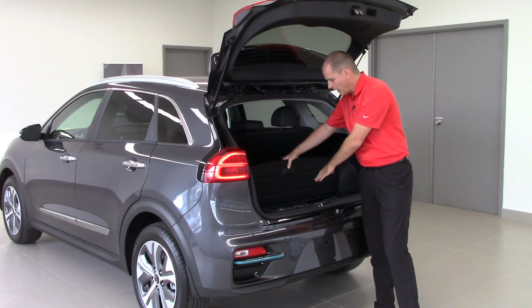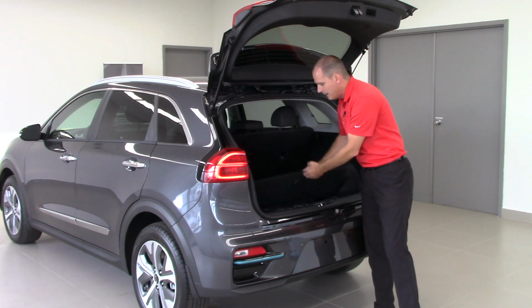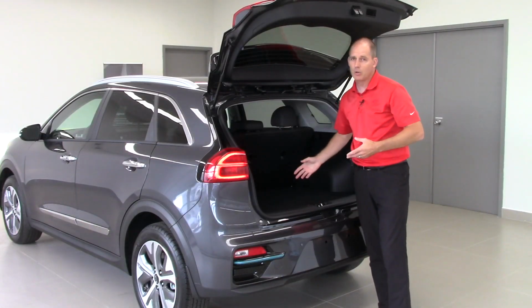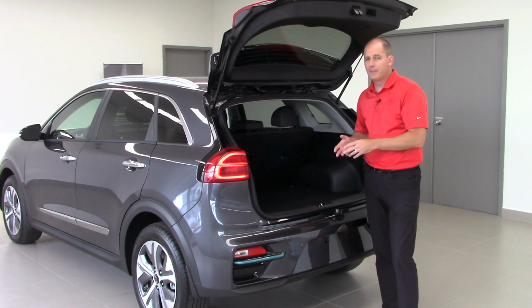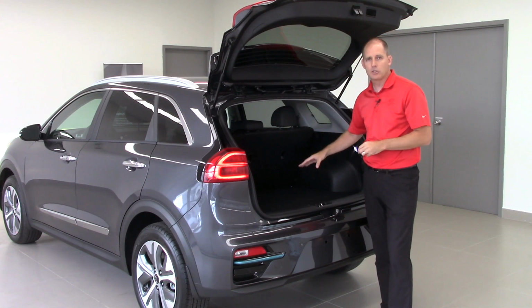And right now I've got the cargo cover, which is a blind style cover that covers across the top here. It fits underneath the floor. Lift that again and you have even more underfloor storage. So a lot of eco cars, and actually frankly a lot of small cars anywhere in the segment, are getting rid of a spare tire, including an inflator kit that saves you weight, helps you with your range, and it does give you extra space in the trunk.